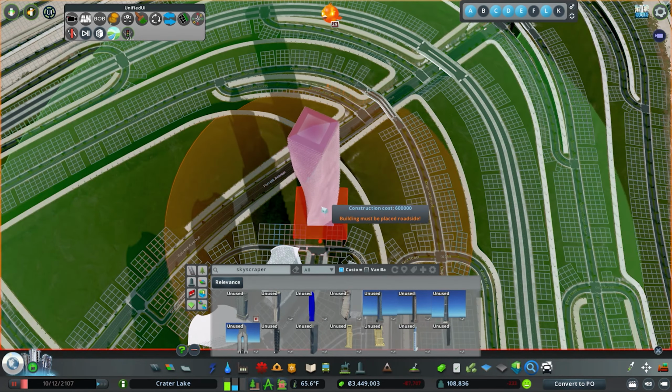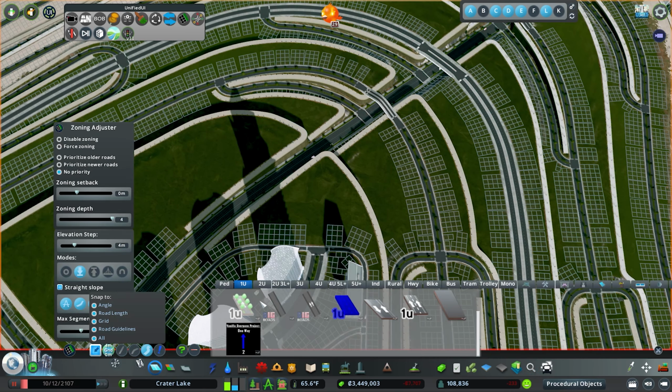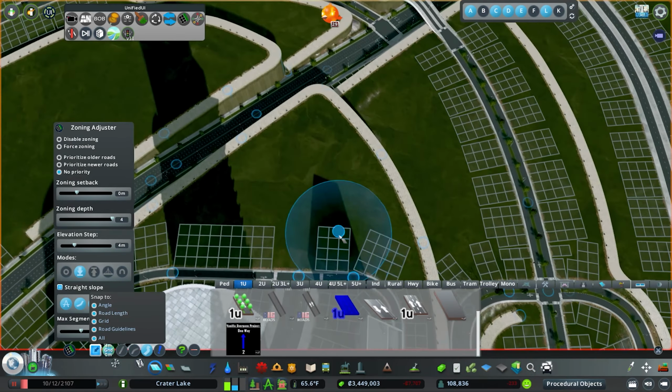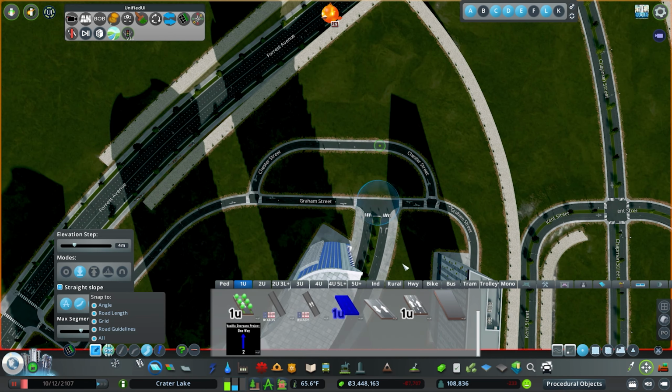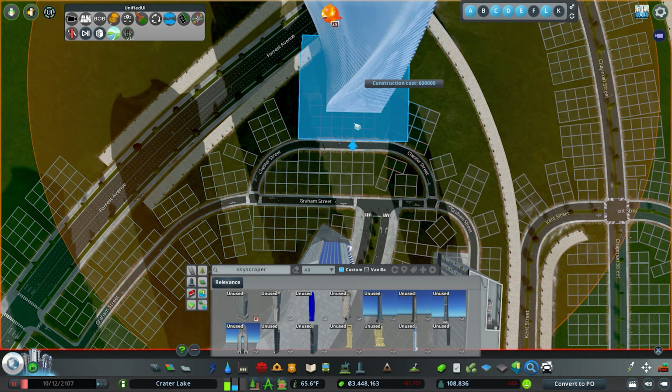I feel like this would just be really cool. So if we do a little setback, let's jump into a 1-unit road. We're going to go this way. We're going to come up, go like this. Yeah, nice. And then that way what we can do is hopefully set that right there. Let's see how that looks.